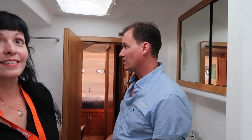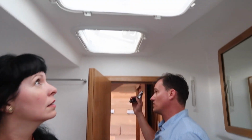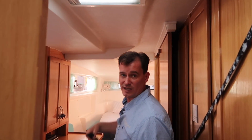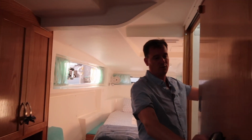All right, awesome. And then you'll see you have 3 hatches here, so 4 hatches in total, another hatch here, and then 6 opening windows in the owner's hull, so 10 ventilation points. You also have here full upright cupboards. Oh, the sliding door.